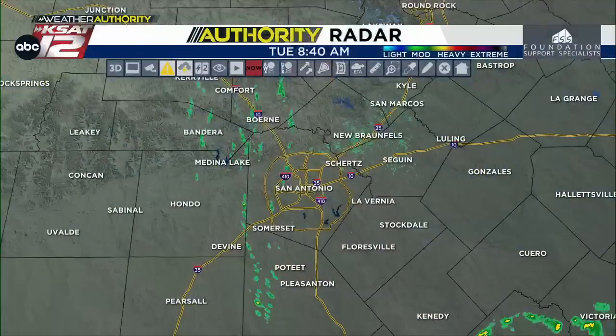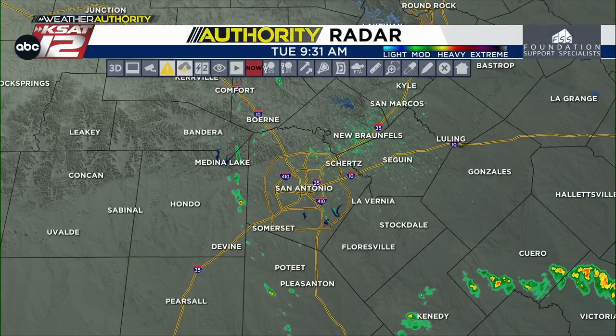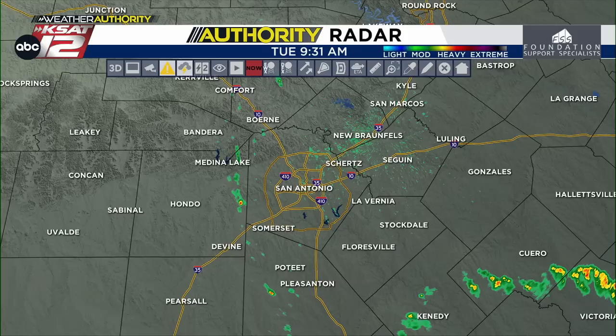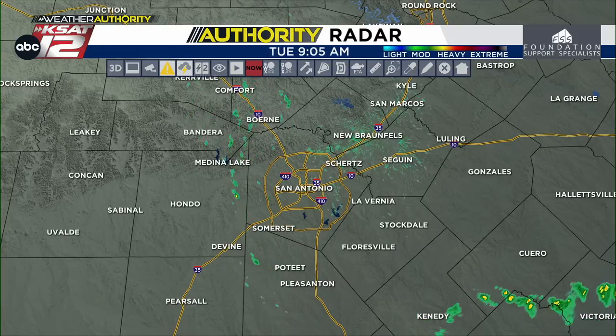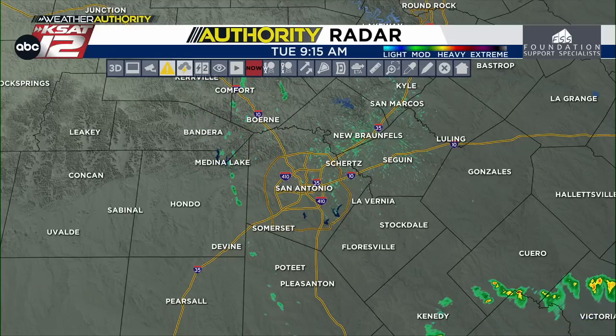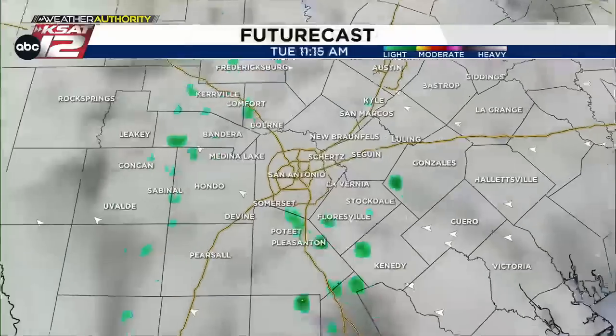Let's get back to the radar. I want to show you these showers that continue to track off to the north and west. We're seeing a few of those here around San Antonio, so you're going to see some sprinkles, and then we've got some showers trying to move in from the south and east as well. Nothing that's very heavy, but it may interrupt your plans from time to time today.